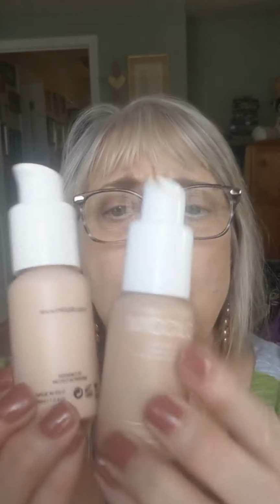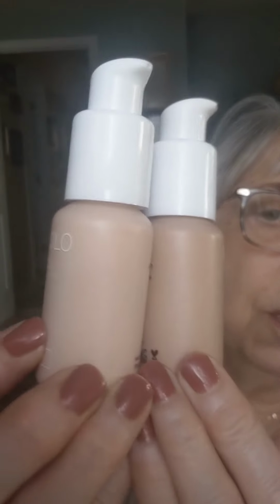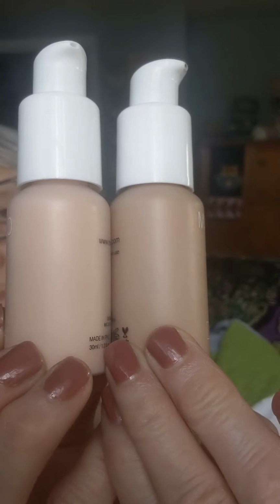Comes in a glass bottle with a nice pump. And then the second color that I ordered is much lighter. And the reason that they do this is so that you can mix the 2 colors, more light or more dark, to get your appropriate shade. And so the second color they sent me is 101 Porcelain. And you can tell that there is a difference, I believe you can tell. Let me turn the bottle around. You can see the difference, I believe.